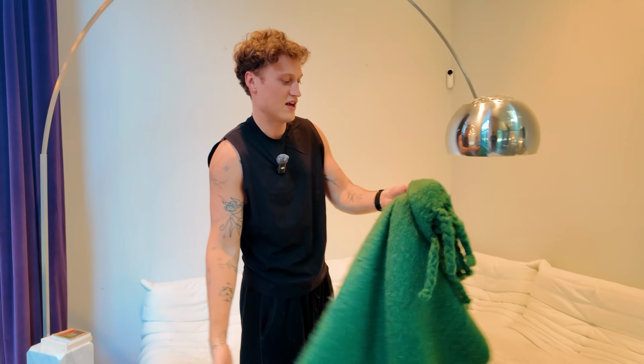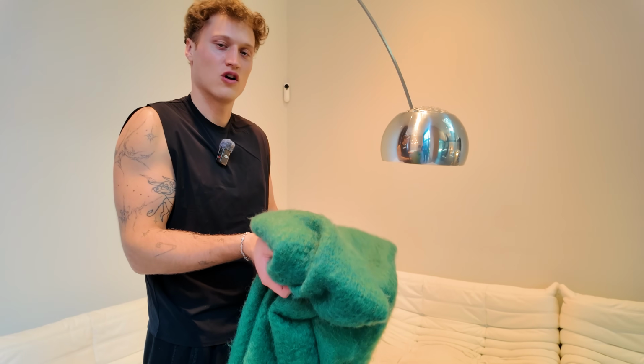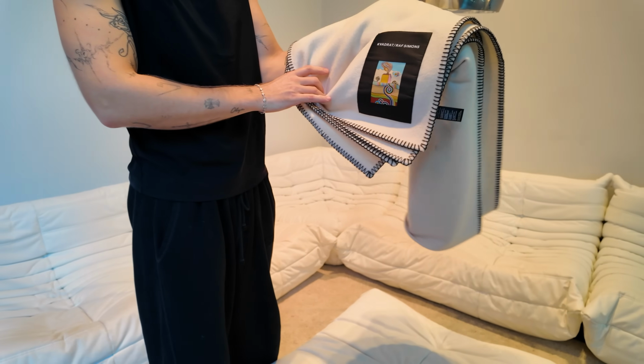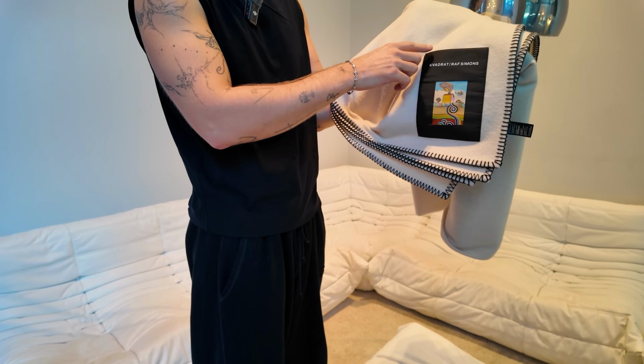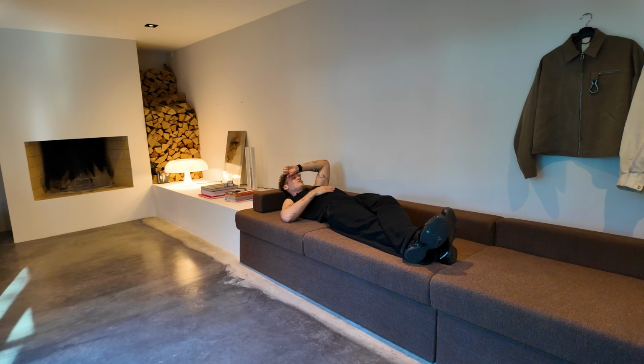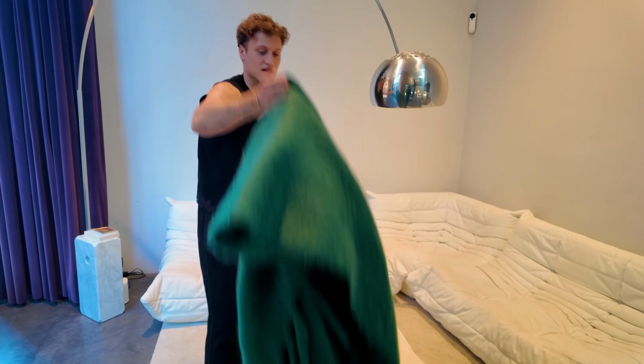These are my favorite blankets. We got the Tekla blanket. Normally I wouldn't take a color, but I think this is super nice. We got Raf Simons Kvadrat blanket. They actually also made the fabric for the built-in sofa in the other room, in the chimney room. Super nice as well. You have to have some blankets here, right?